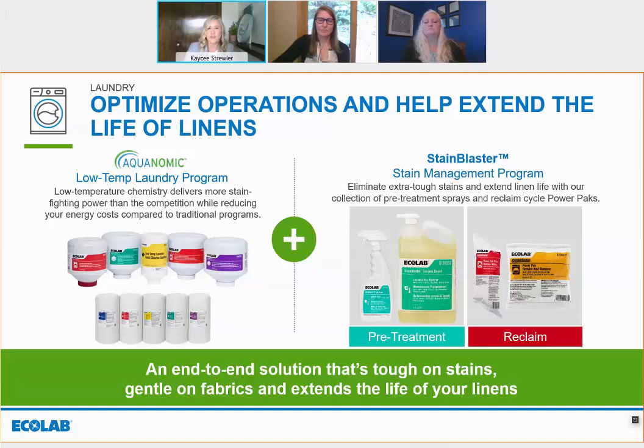So we pair this program with out-of-product alarms. Again, that's going to help minimize the number of times that you're running laundry without soap. The best way to get it clean is to make sure you have soap in there. And so that out-of-product alarm is sort of that audible reminder, oh, hey, I might need to change out the product so that when I process this load of laundry, it comes out exactly as I expect.